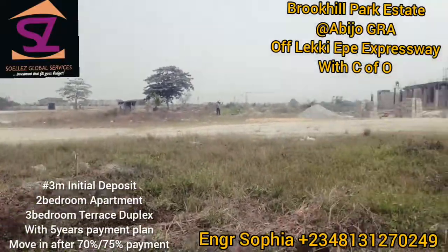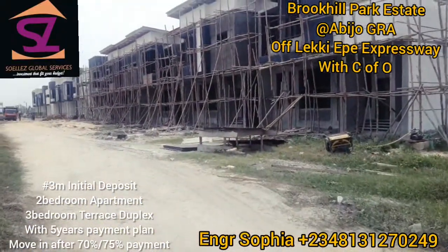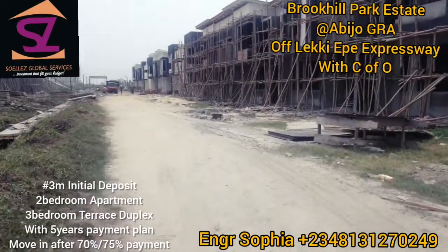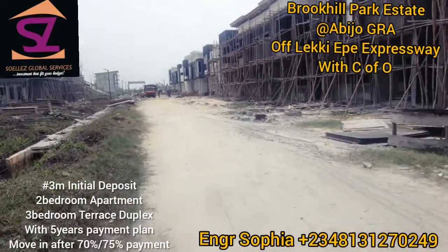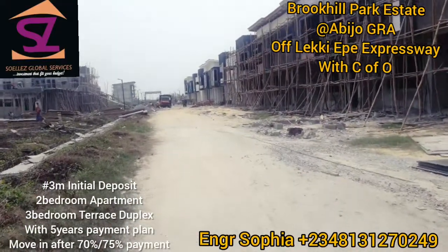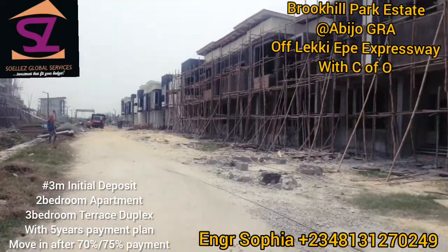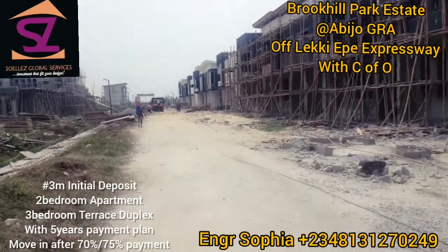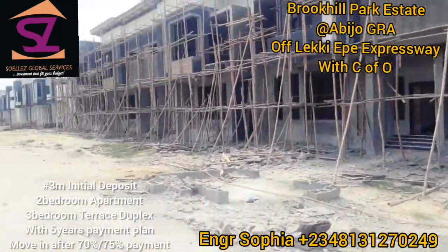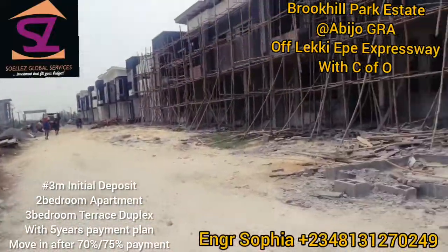Like I said, we have a 5-year payment spread. That's 60 months. With an initial deposit of 3 million naira, you get started. So you choose the payment plan you wish to go for. Is it the 3 months, the 12 months, 24 months, 60 months? Here we have both semi-finished and fully finished, so you have the option of choosing either one. Serious work is ongoing. Buildings are coming up.